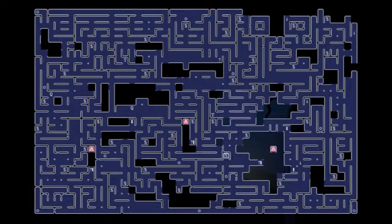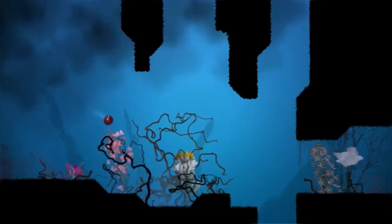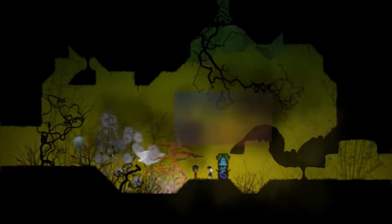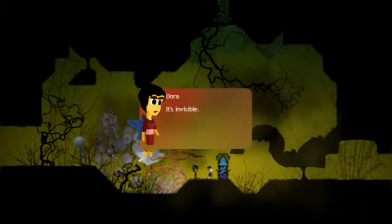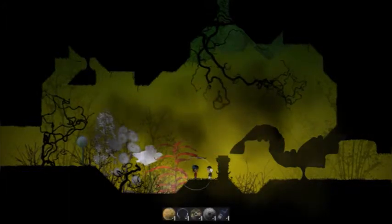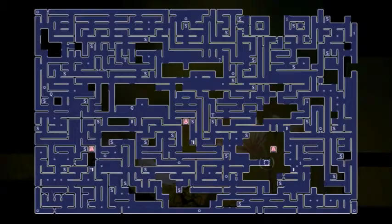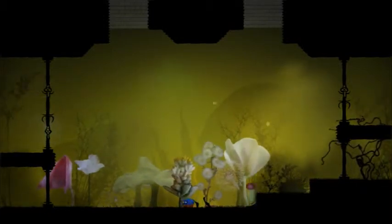So where am I? Alright, well I'm going to go check out the barrier first, just to see where we're at with that. Five artifacts, four. How about the artifacts plus two coins? Yes, please. It's invisible. Oh yeah, that's right. When the artifacts was made up or something, it was given to us by a kid.